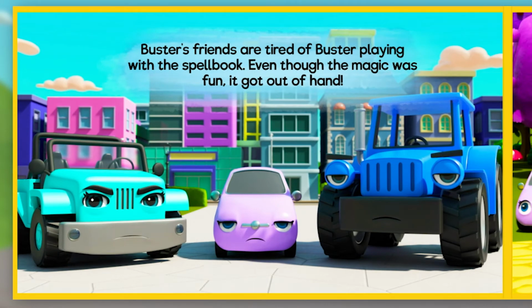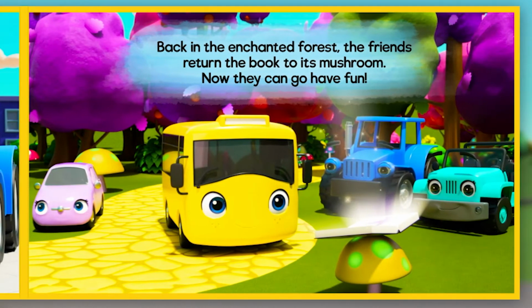Buster's friends are tired of Buster playing with the spellbook. Even though the magic was fun, it got out of hand. Back in the enchanted forest, the friends return the book to its mushroom. Now they can go have fun.